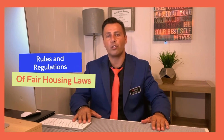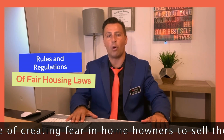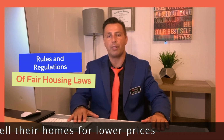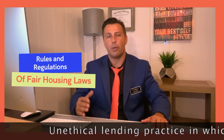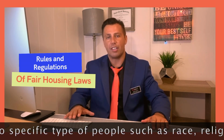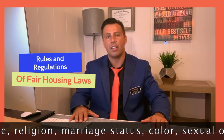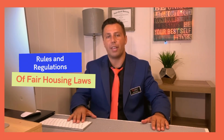Blockbusting refers to an unethical, unlawful practice of creating fear in property owners so they want to sell the property at lower prices. Redlining refers to an unethical lending practice in which lenders do not give loans to specific types of people, as I mentioned, to specific race, color, religion, and so forth. And this is given to different neighborhoods.